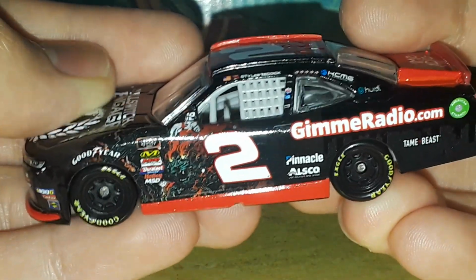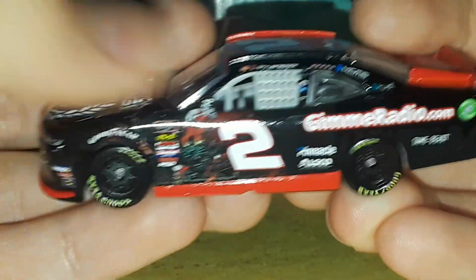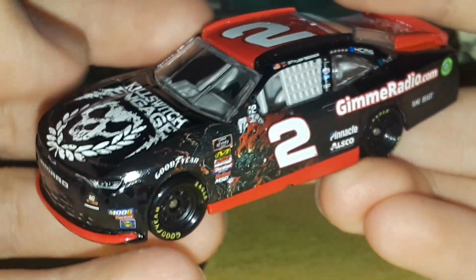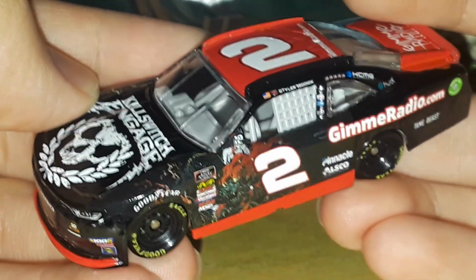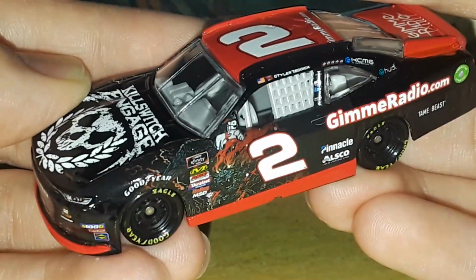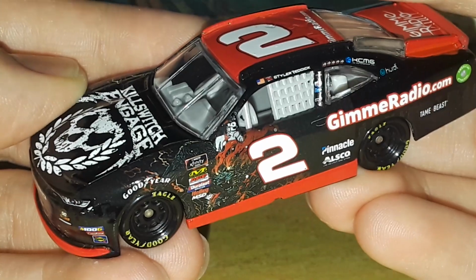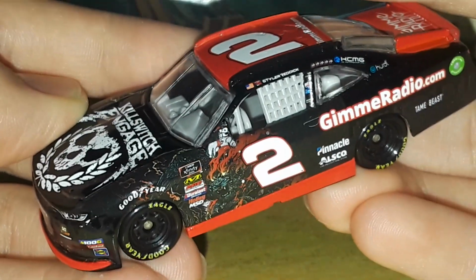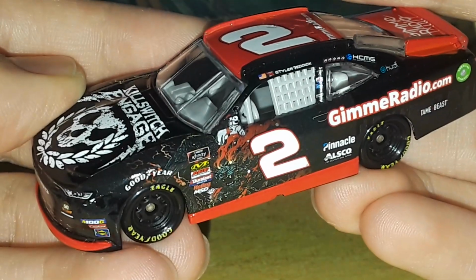And I remember a couple of other variants of this GimmieRadio painting with different bands. Would have been cool to have a set of multiple of them, but this is the only one we got. And it was in the Authentic, so I'm grateful to get it. And that right there is Tyler Reddick's 2019 GimmieRadio.com Killswitch Engage playoff paint scheme for Tyler Reddick, and the number 2 RCR entry.